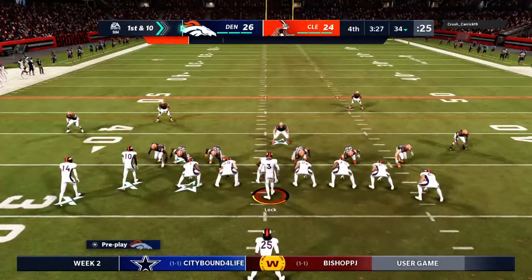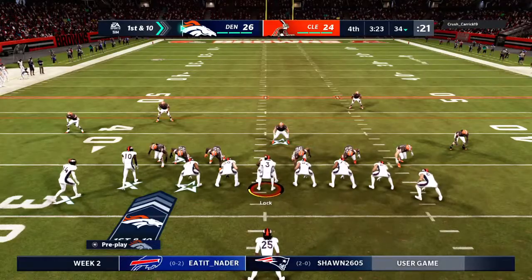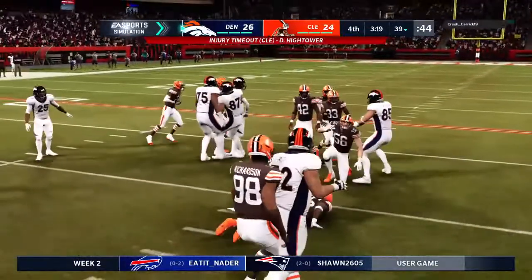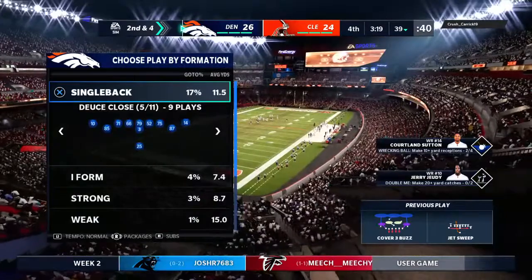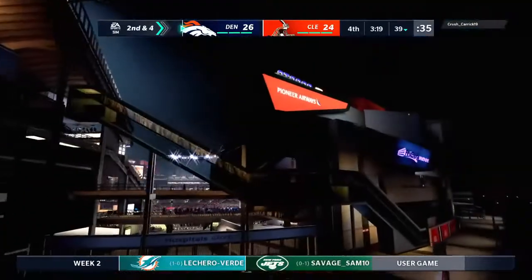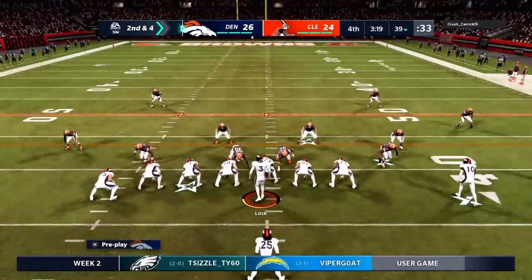Both teams working on short rest, but this has been one of the better Thursday night games we've seen as they come up here on 1st and 10. They'll go jet sweep here with Sutton. And he'll get this one up to about the 39 here. Well, they gave up a few yards there, but all in all, I think it's a pretty nice job defensively against the jet sweep. If they don't slow him up, he might take it to the house, so they'll take that play every time on the defensive side of the ball.